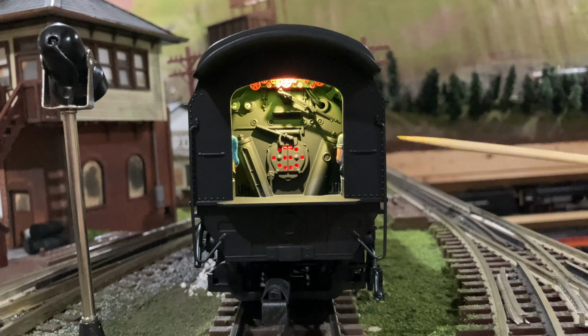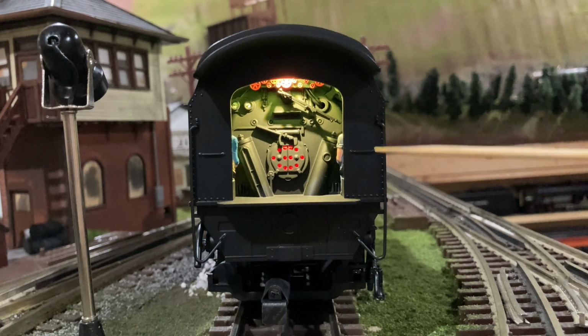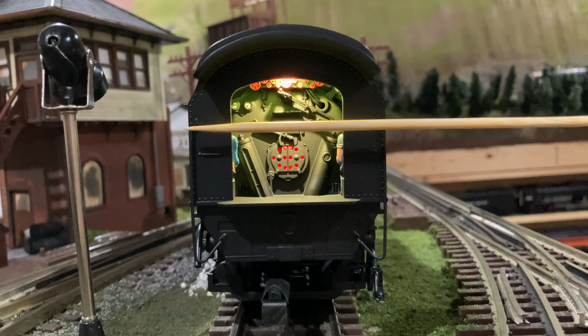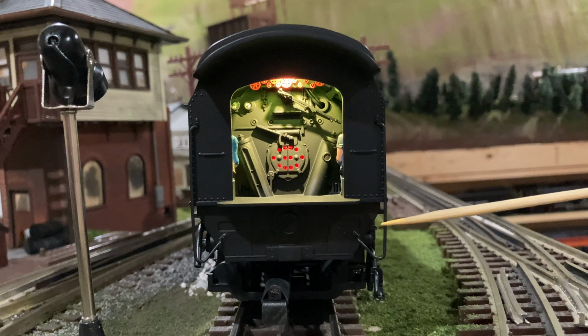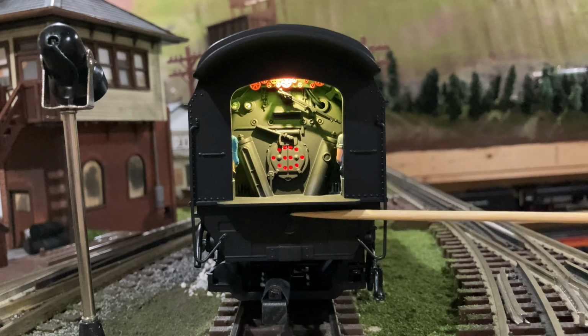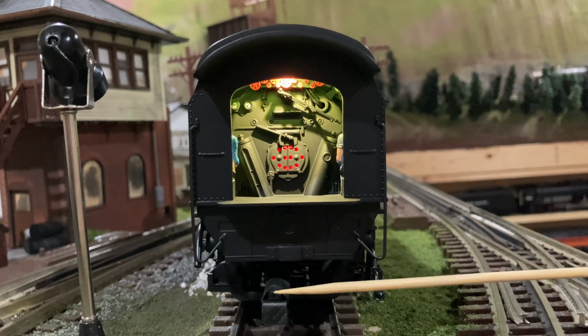On the outside of the cab, there is some molded-in rivet detailing, molded-in grab irons, 2 separately applied handrails going down along the cab itself, molded-in cole auger assembly, and then finally at the bottom, the infrared sensor.